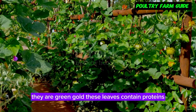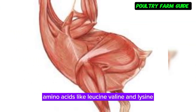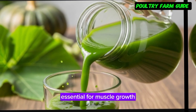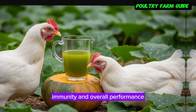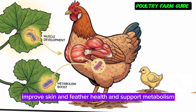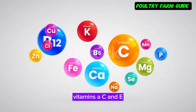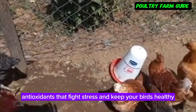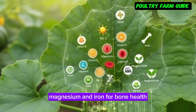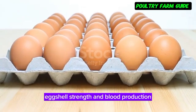These leaves contain proteins, which are the building blocks of muscle and feathers, amino acids like leucine, valine, and lysine, essential for muscle growth, immunity, and overall performance. Fatty acids that provide energy, improve skin and feather health, and support metabolism. Vitamins A, C, and E, antioxidants that fight stress and keep your birds healthy. Minerals like calcium, potassium, magnesium, and iron for bone health, eggshell strength, and blood production.